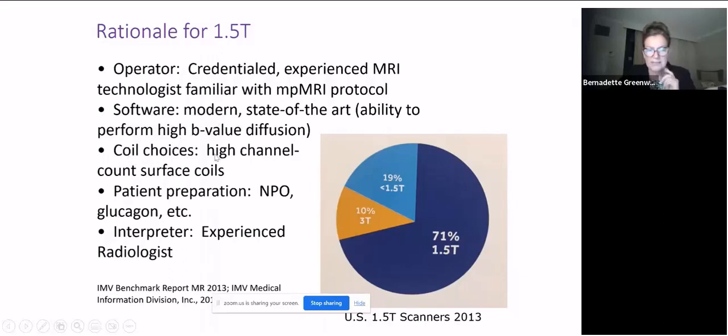The coil, or the antenna that they use to pick up the signal from the prostate, needs to be a high channel count coil, either internal or external. We happen to use external coils because most patients I talk to don't like something 16 centimeters in circumference inserted in the rectum. Generally not fans of that. Also, I've had a lot of patients that have a surgery that renders their rectum inaccessible. So if the guy has no rectum, well, how can you say he can't have a prostate MRI? We need to find a way to do it with external coils.